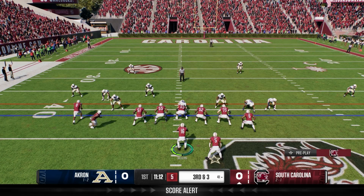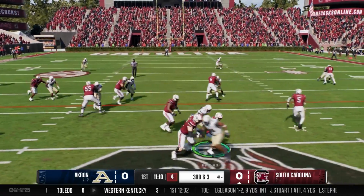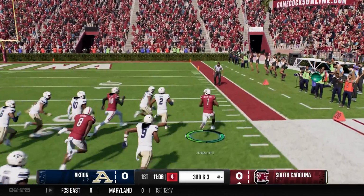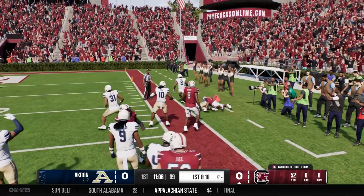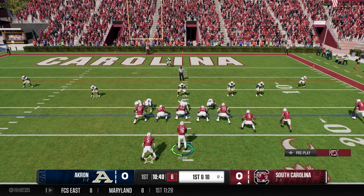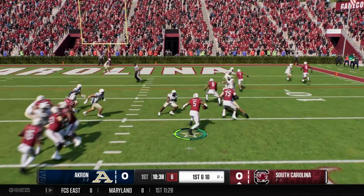After the wrong call for Sellers to keep that ball, it's 3rd and 3, and Huggins-Bruce gets the pitch, and he breaks a tackle, and he's in the open space. A great play by Huggins-Bruce to shed the tackle. Another transfer who gets us inside the red zone, all done because of him.